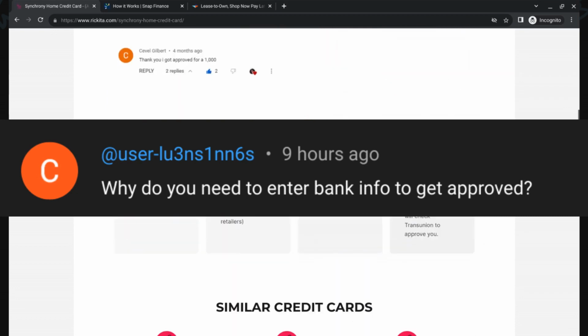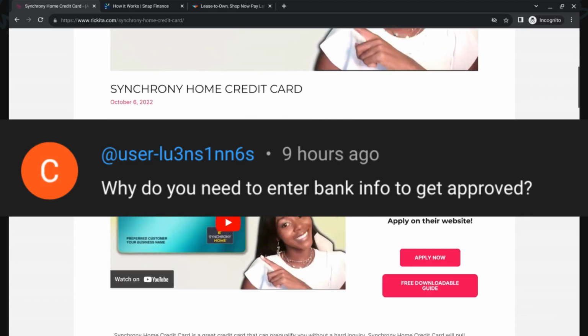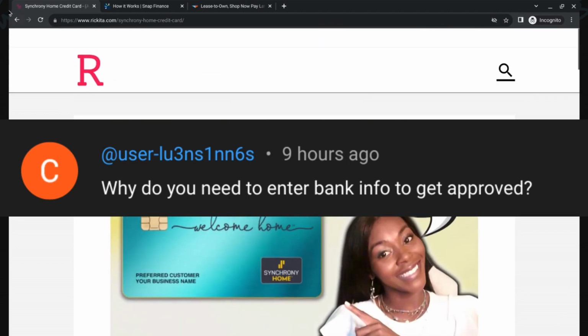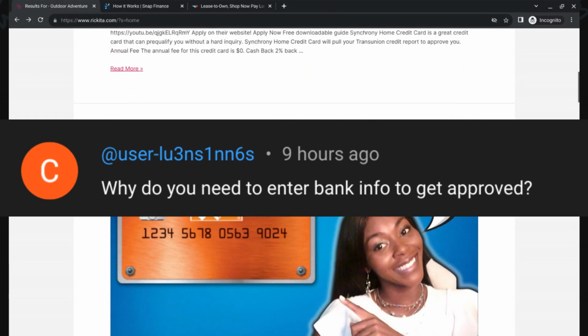And they have no annual fee. They're going to report to all 3 credit bureaus. They're going to pull TransUnion to approve you. But this is a great one. Somebody got the $4,000 approval. Plus, I see another person actually posted a comment of $1,000. I have to go back and get some more comments and add them here. But this is one option that you guys can get in terms of getting another credit card if you want to actually get a credit card.